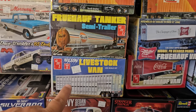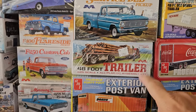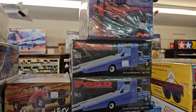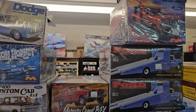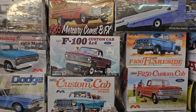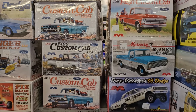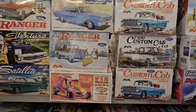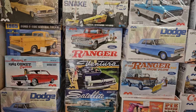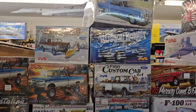Livestock trailer. There's a kit you don't see too often. The 48-foot trailer for Mobius. A lot of people ask about that too. So they do have that Mobius trailer. Get it, man, while it's still there. I don't see him coming out with that trailer anytime soon, and hardly no one has it. There's only a couple handfuls of hobby shops around that have that trailer, along with the tractor. Mother's Pie hot rod. Nice Mobius kits.